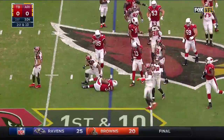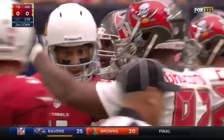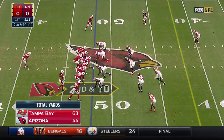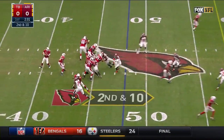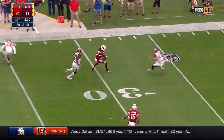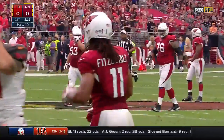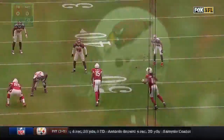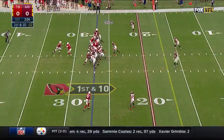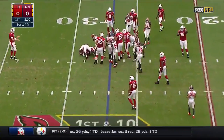And Johnson wrapped up behind the line of scrimmage this time by William Golston, fourth year, second year starter. 2.5 minutes to go in the opening quarter. Defense dominated game thus far, and lofted to Fitzgerald. And that's a first down all the way to the Tampa Bay 27-yard line. To get there, because that's too much time for Fitzgerald to work downfield. And they hurry up, snap the football, and Johnson is met head on.